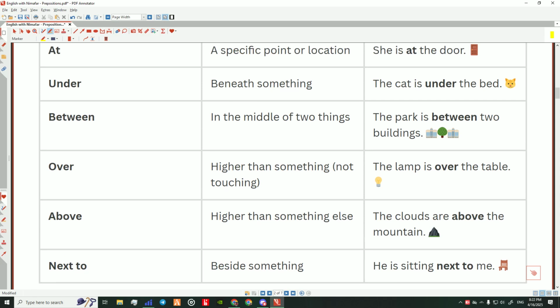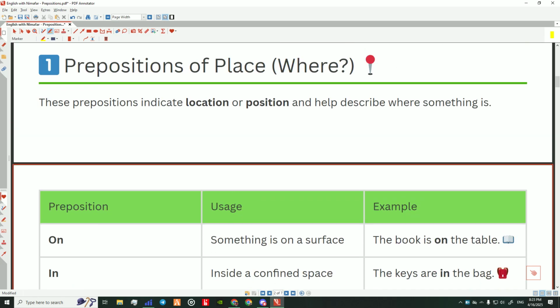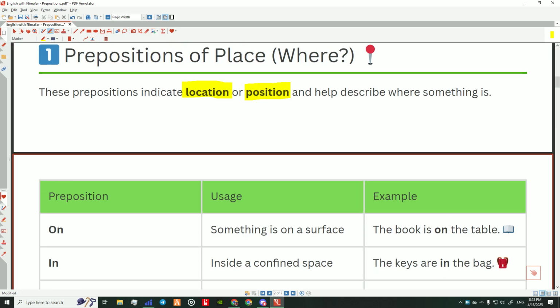Next one we have "next to." Beside something. He is sitting next to me. Pretty easy, huh? It means beside me. Beside something. So these are prepositions we use for place, as we said, to indicate location or position and help describe where something is. So we answer the question where. Yes?